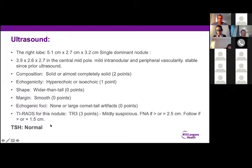Okay, very good. Thank you. All right, so this is the summary of the ultrasound. As you can see, it's about a 4-centimeter nodule. It's solid, hyperechoic or isoechoic. It's wider than tall, which we didn't see in the lab. The Thyroid score for this particular nodule was Thyroid 3, which makes it mildly suspicious. The recommendation at this time is to FNA if it's more than 2.5 centimeters. I think at this point everybody agrees that FNA is indicated and we would recommend that.